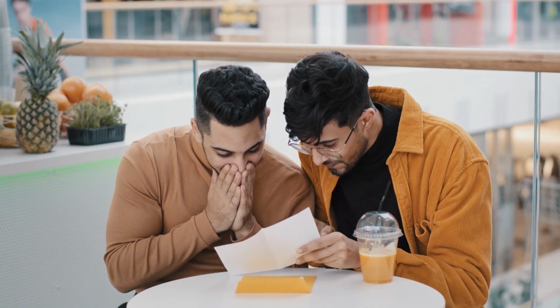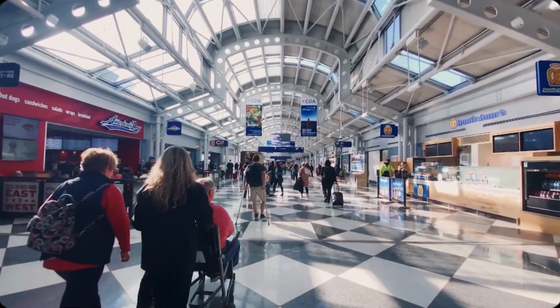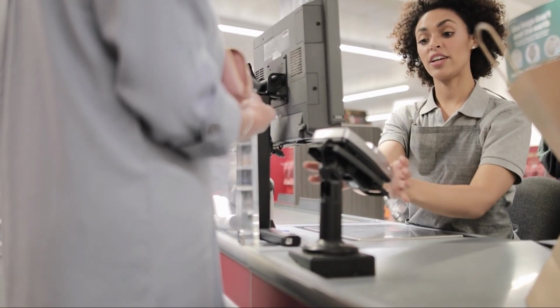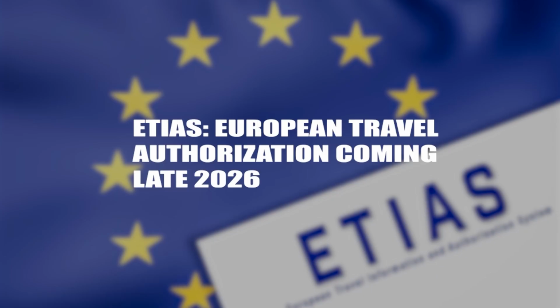The good news? Once the system is running smoothly, it should speed things up in the long run. But in the early months, just plan for some possible delays and be patient. Pro tip: get to immigration lines early and keep an eye on airline or airport updates for how they're handling the rollout.